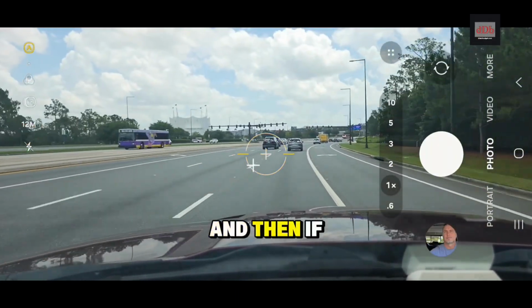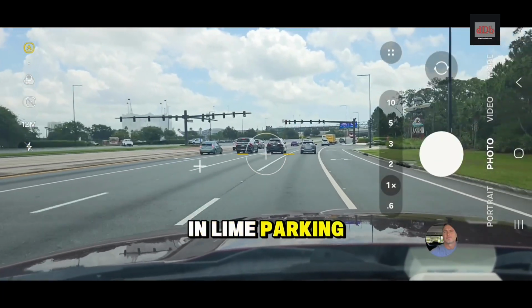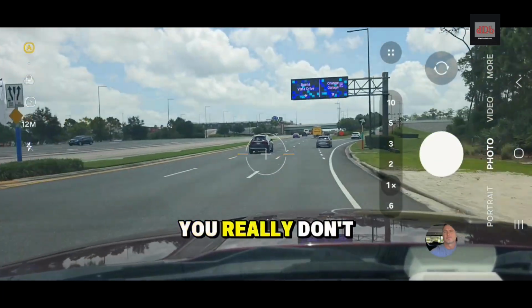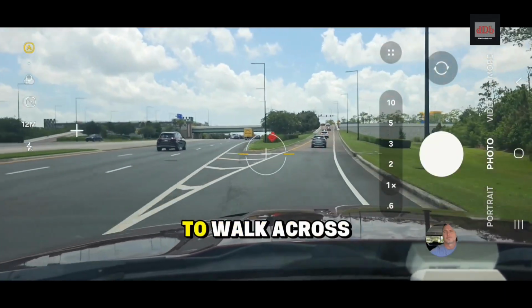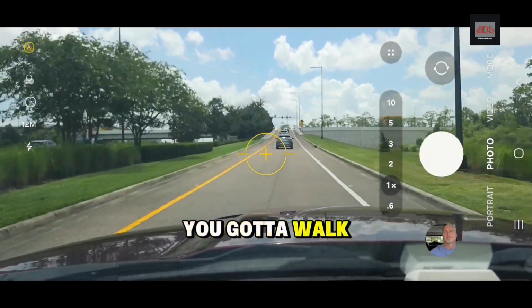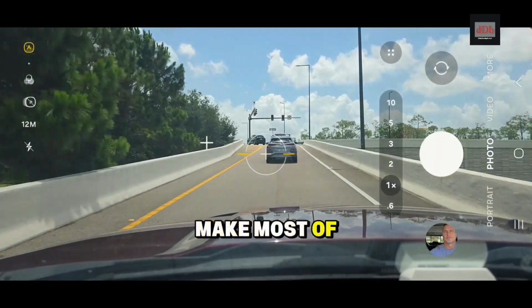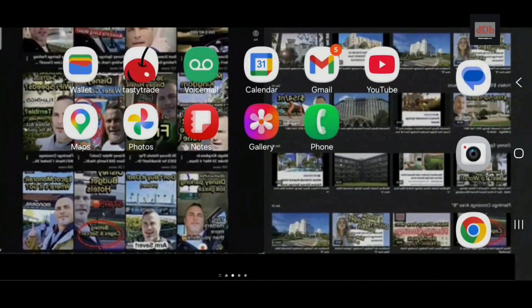And then if you go on up further, you can get in line parking on the left. Or Grapefruit, which is on the right. You really don't want to park there. Not until you have to, because you have to walk across the street over the land bridge. You got to walk the furthest. And there's no reason to park there now, this early. I think they make most of the cast members park there. It's the furthest away. You have to go across 2 land bridges. See up there actually. See one of the land bridges.